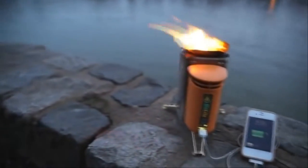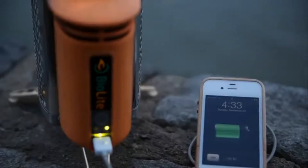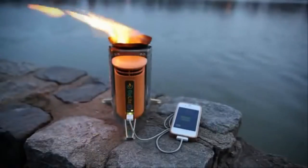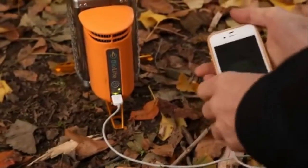Clean energy is all around us. All we need are the right tools to make use of it. Biolite stoves deliver clean cooking and electricity access using nothing but wood for fuel. By creating electricity from the heat of the fire, the camp stove can charge your phones, lights, or other gadgets.